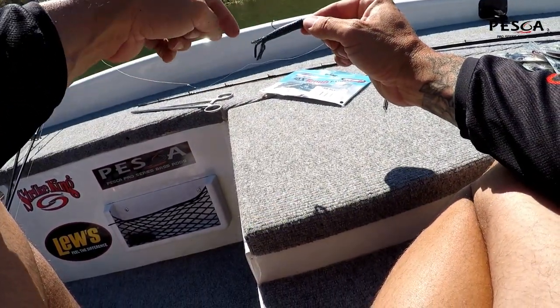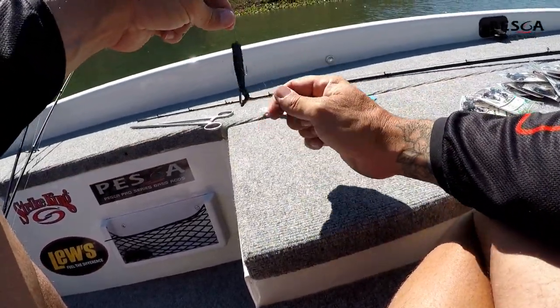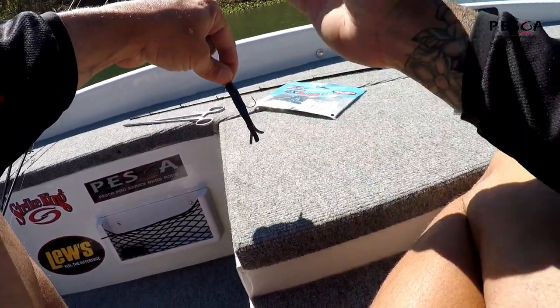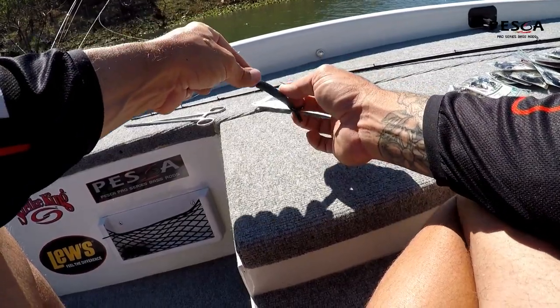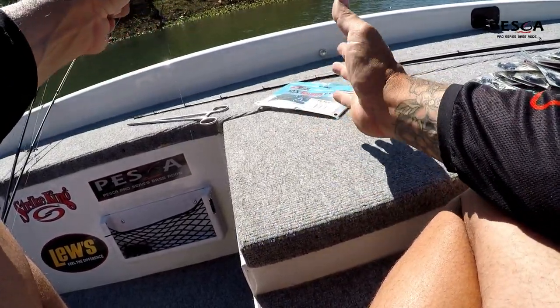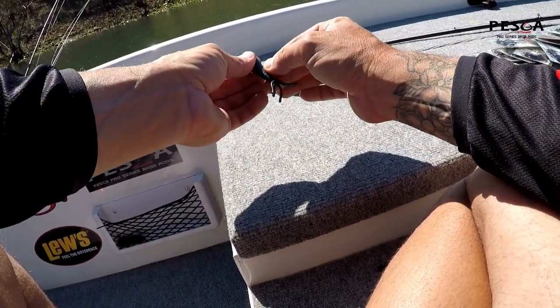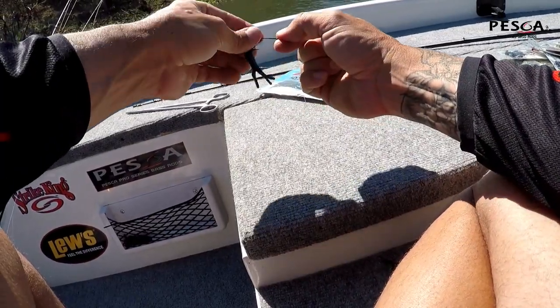What I also like about it, from a weedless presentation using exactly the same hook, is that it's a straight shank hook, so I get direct straight hook penetration. If I set the hook upwards, that hook goes straight into the fish. I don't have a circle hook that's possibly rolling around and doing whatever it needs to do there. I just like that direct hook set, that straight shank goes straight into the fish, done. I don't like to overcomplicate things.